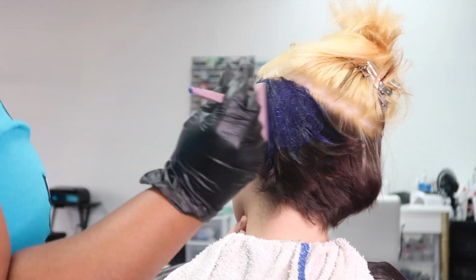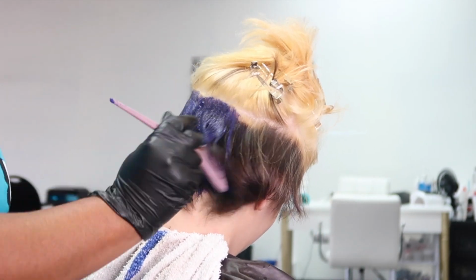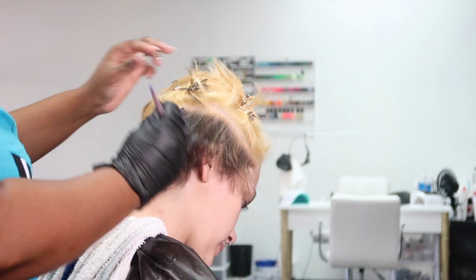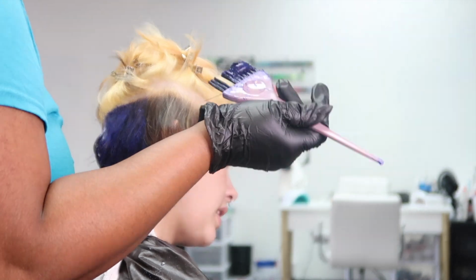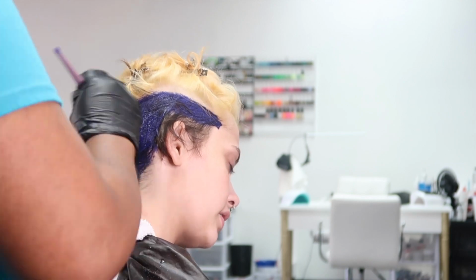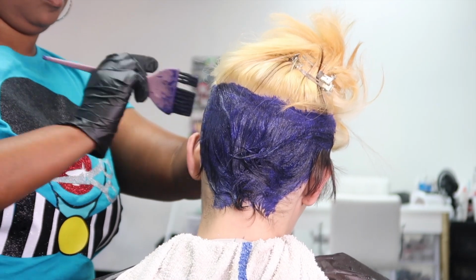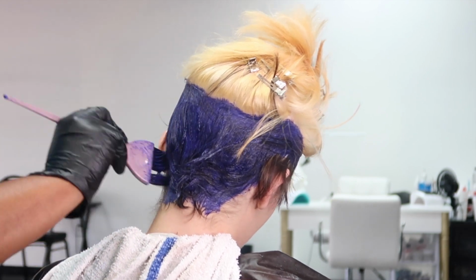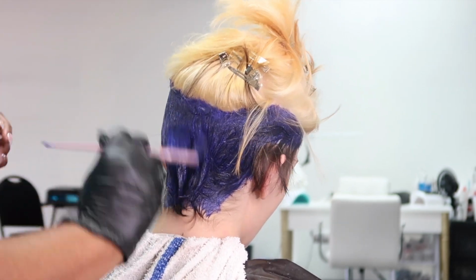But as you guys can see, back to this color, my client has her outer perimeter lifted up to about a 2. And that is just enough for me to give her some of this violet that you see. It would mainly show in the sun, but I like to use that because the more you shampoo the hair, the more the rinse loses its vibrancy. So continue to watch.